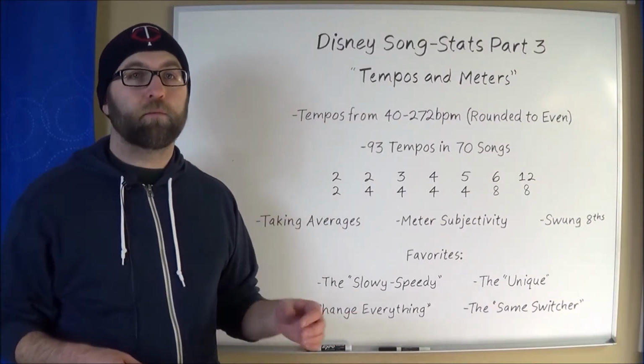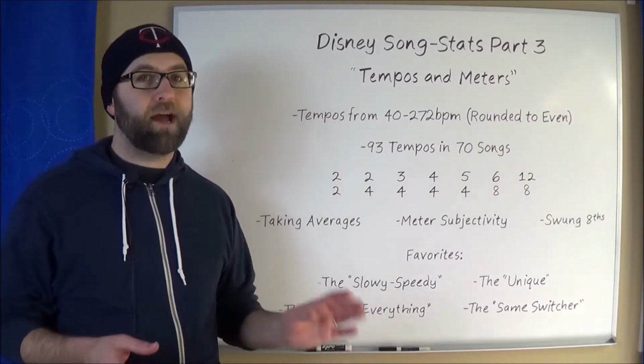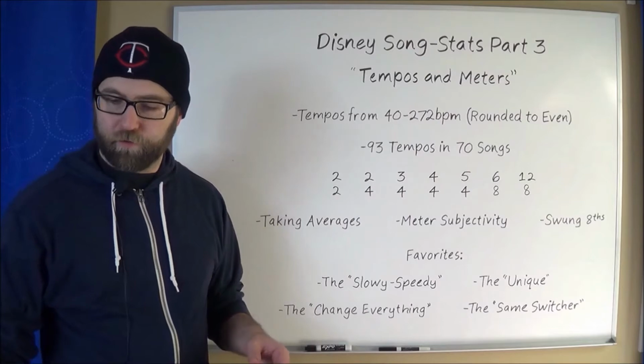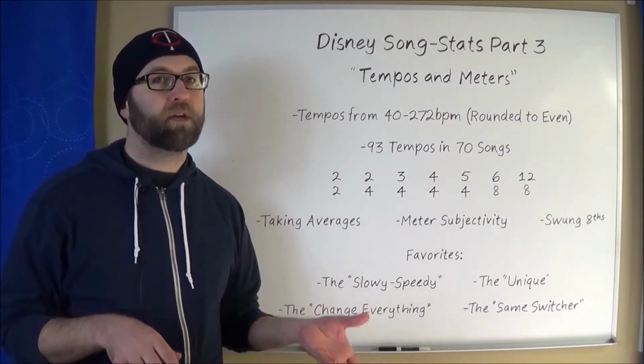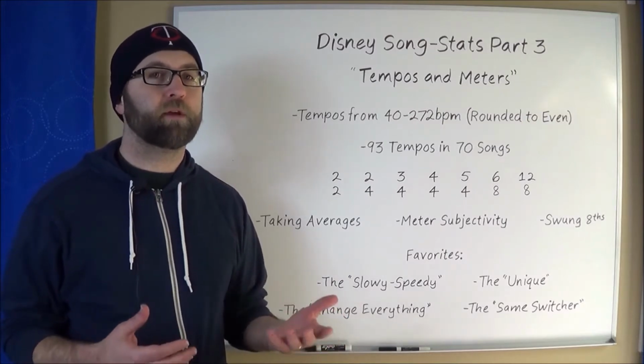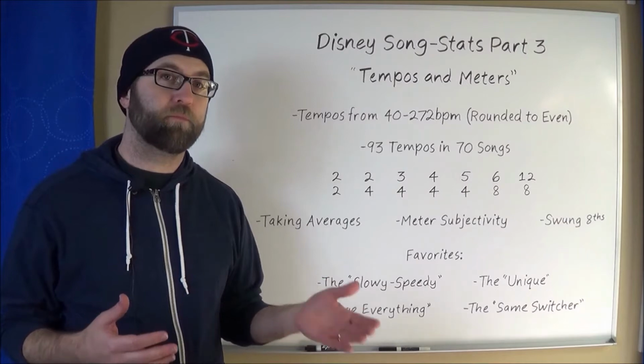Somewhat problematic, though, was that sometimes the tempos would waver quite a bit. And so for those, I took an average over time using my tempo device, along with my best guesstimations. These figures couldn't be 100% accurate, but hey, sometimes it's hard to quantify or to catch these free-ranging beats.